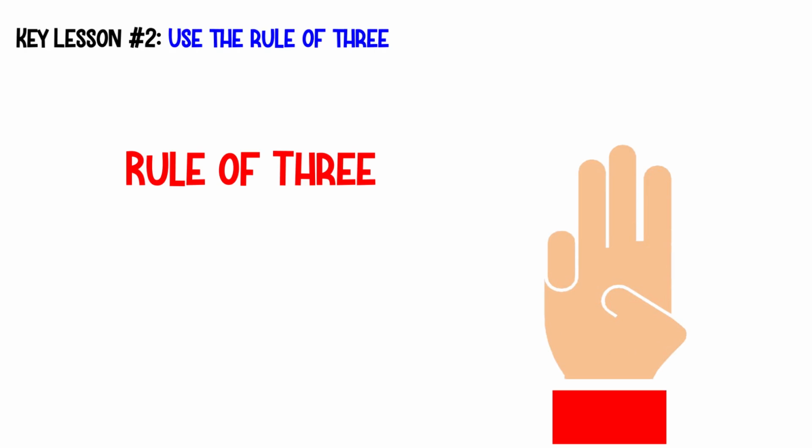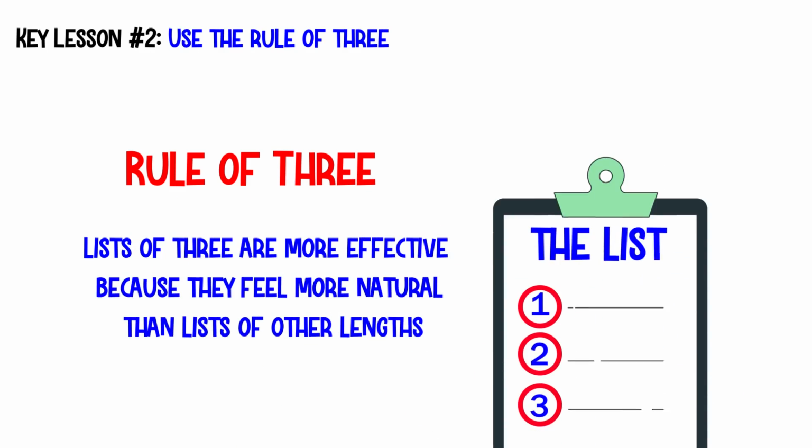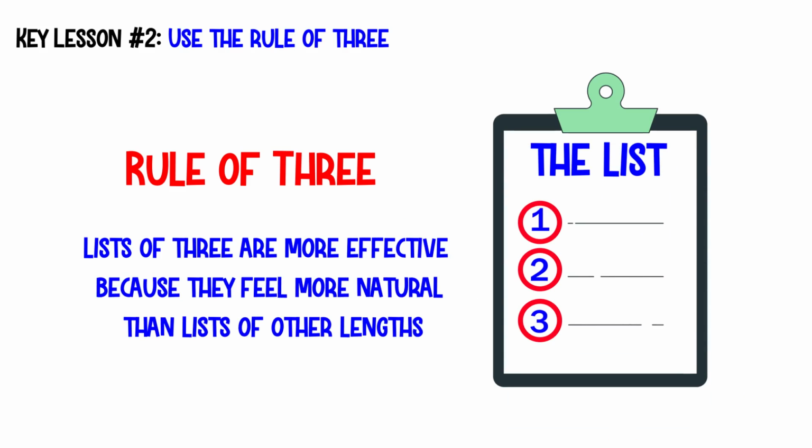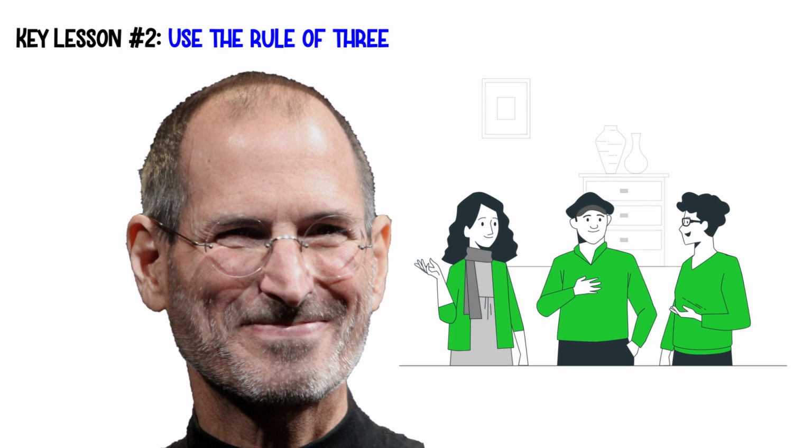Key lesson number 2. Use the rule of 3. The rule of 3 is a powerful concept in communications. It says that lists of 3 are more effective because they feel more natural than lists of other lengths. Steve Jobs was a master of using the rule of 3 to captivate his audience and drive home his message.